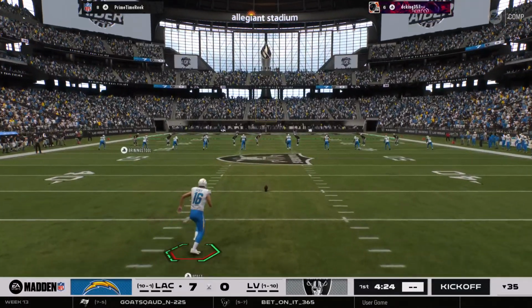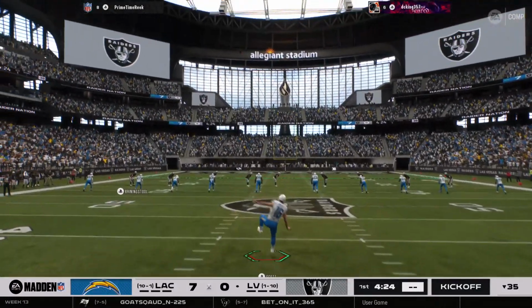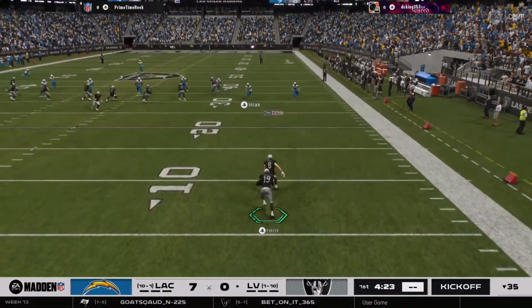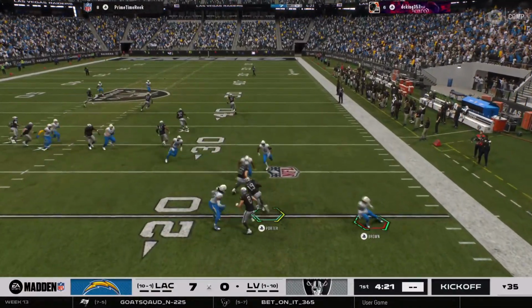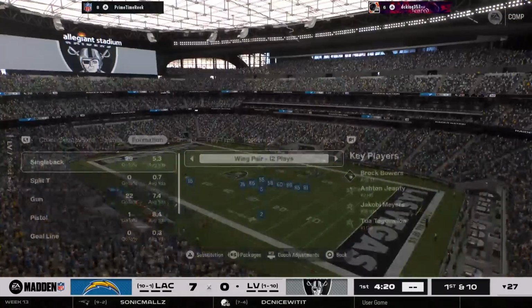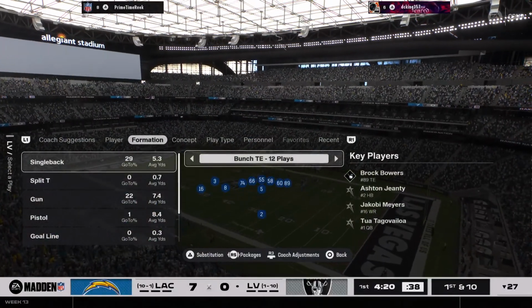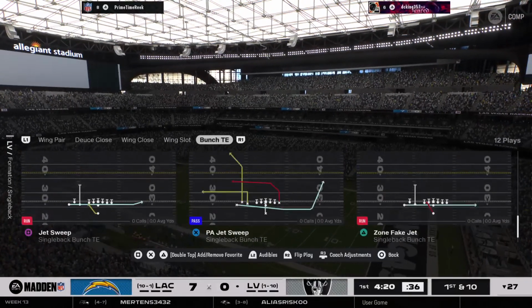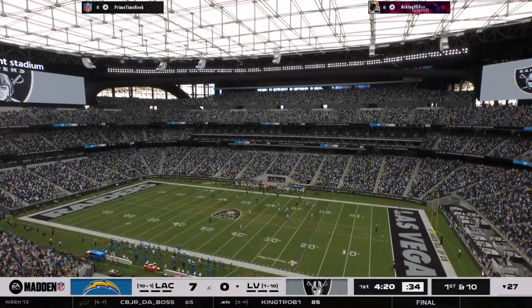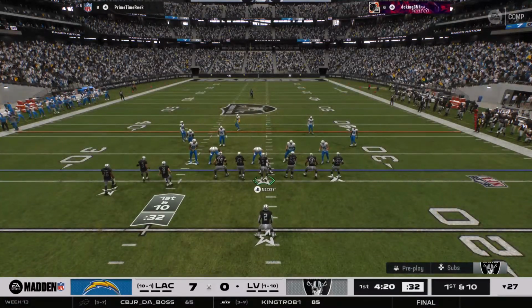The Chargers just about ready. And there they go, sending it away. This one's fielded at the 40-yard line. And he's brought down just beyond that 25-yard line. Take over first and 10 at their own 27-yard line. Raiders just about ready for this one.